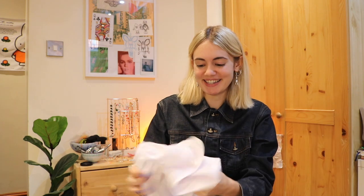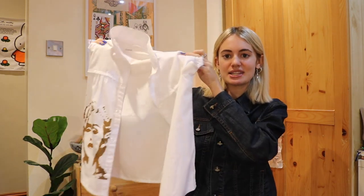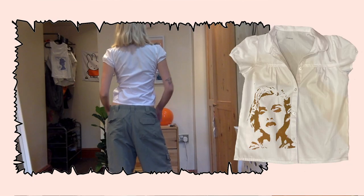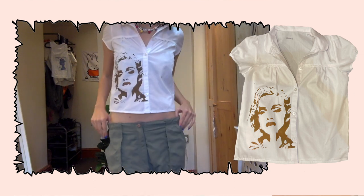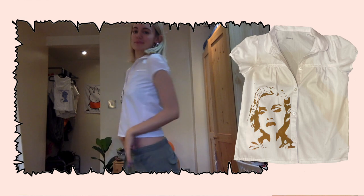Then my personal favourite from Lola May Cry is this kid's school shirt that she screen printed with this Madonna print in gold on the side. I love this top. I love the fit of it. It fits so well. And the print is the perfect mix of being bold and out there, but it's still quite a simple top to style. It goes really well with everything on the bottom half.